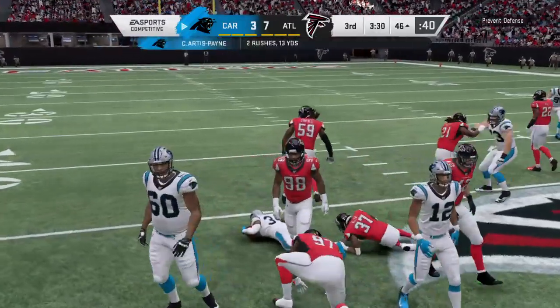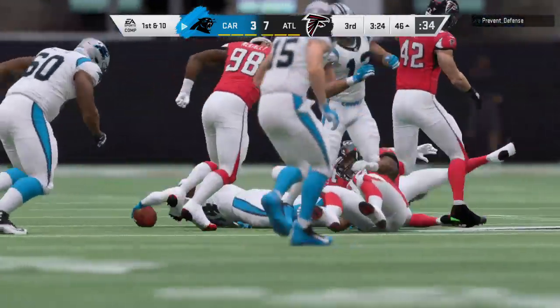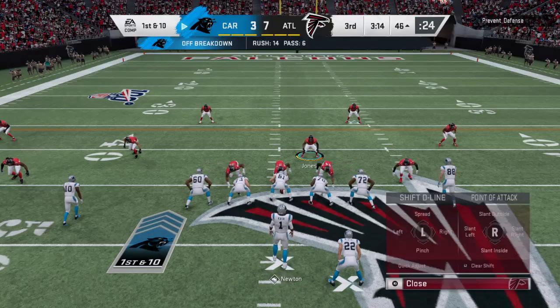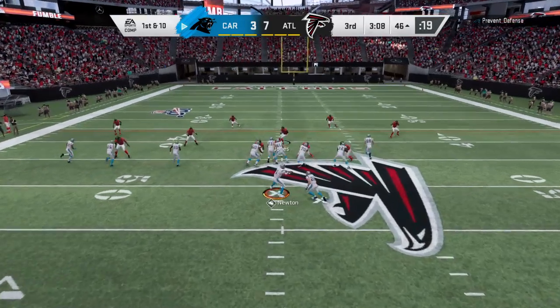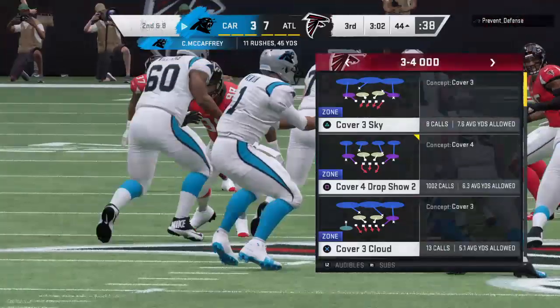And he gets this one across midfield for the first down to the 46. Able to get what they need to keep the drive going with a 6-yard pickup on 3rd down. Still in search of their first touchdown of the game, but they're on the move. 1st and 10. From the shotgun to McCaffrey. They'll get only a couple down to the 44.